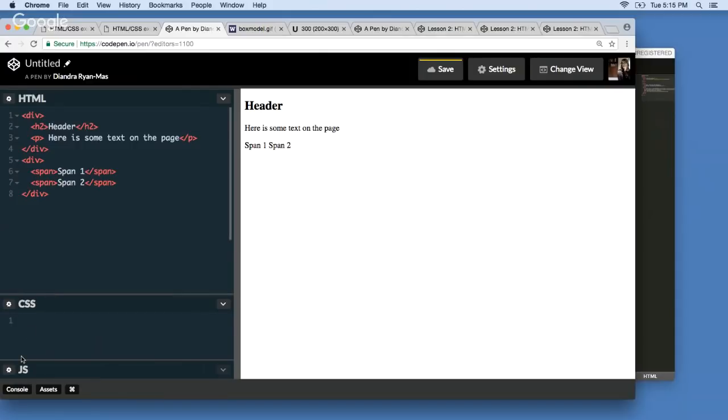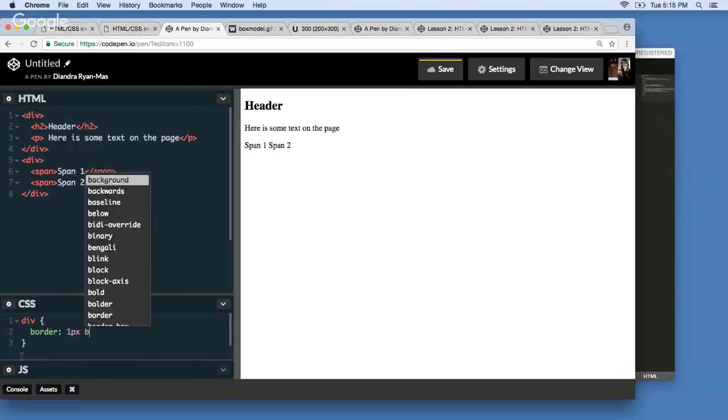And if I want to make that really clear, I can just do some quick CSS. Once again, don't worry exactly right now about what I'm doing here. It will be explained shortly.